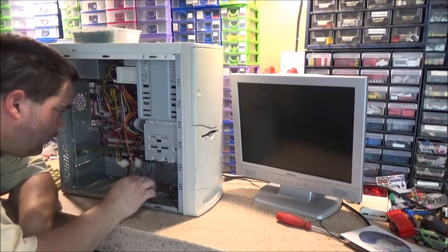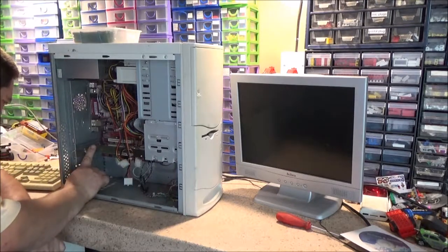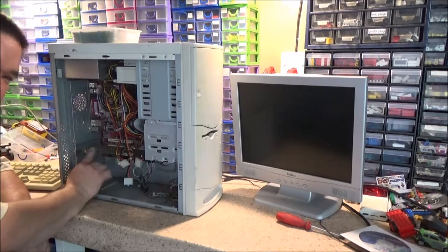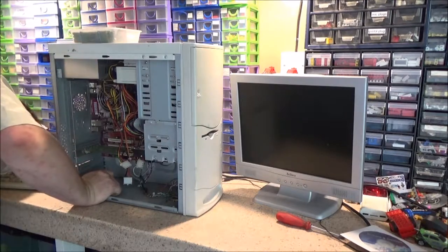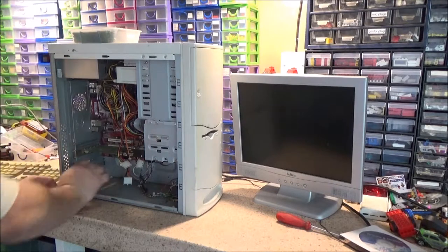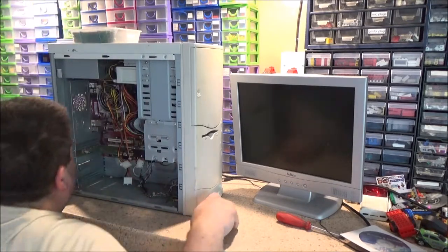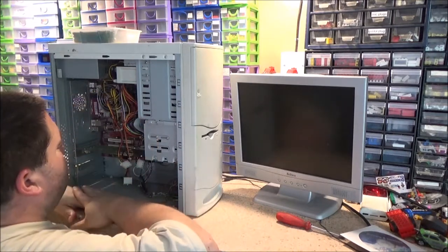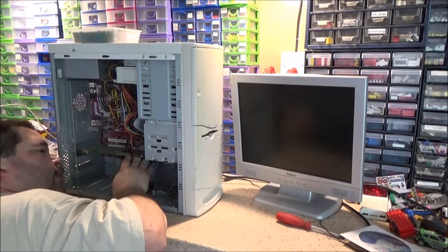Random zip tug. This has got four composite video sockets on this, wherever this card is. Yeah, 1, 2, 3, 4. So I'm wondering, as it's got four inputs, if this was actually like a CCTV PC, maybe.